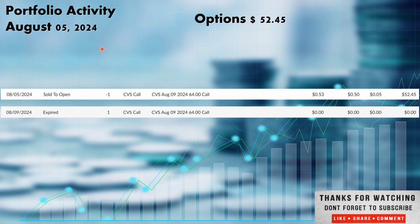We did have one options play this week that hit. It was a covered call on CVS, out of the healthcare sector. As you can see, we opened that on August 5th, which was Monday. One covered call, that negative one, is one contract. One contract is 100 shares, so you have to have 100 shares or more to run a covered call. We had an August 9th end date for this with a strike price of $64. That was Friday. We received 53 cents per share. They take out some fees here. In total, we received $52.45 in options premium, and this did expire on August 9th, which was Friday, out of the money.